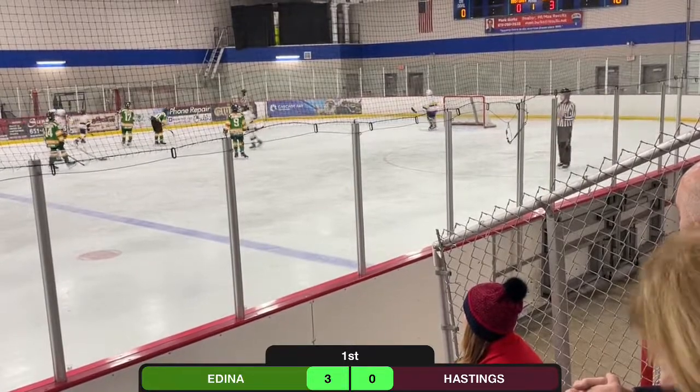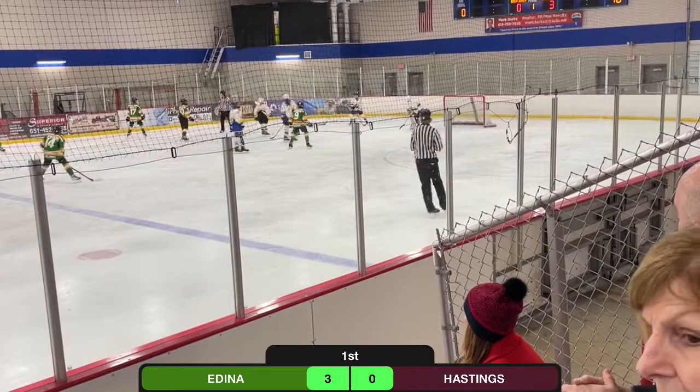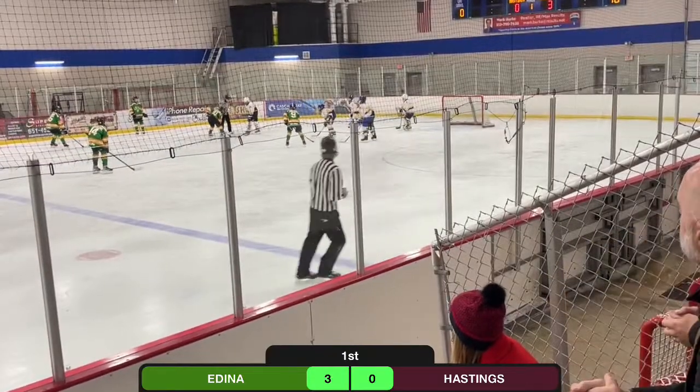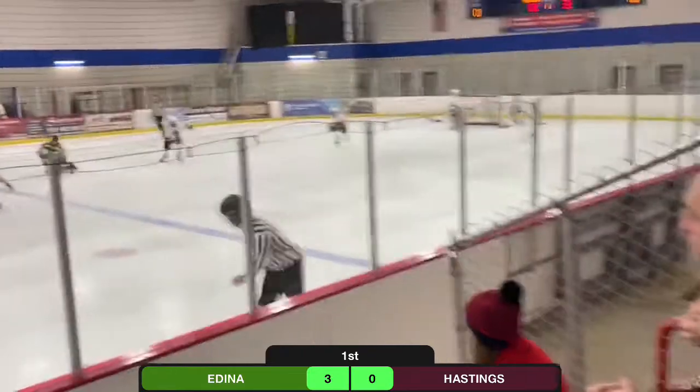2:53 left in the first. Shots. They're officially keeping these shots. It's on the board at 16-0. Still no shots for Hastings. Freeman on the draw. That draw was won by Hastings. They're able to get it out of the zone.